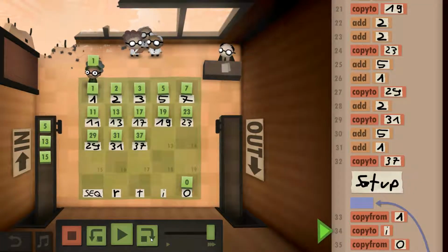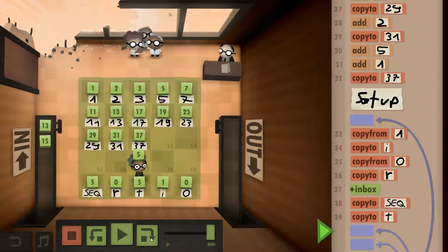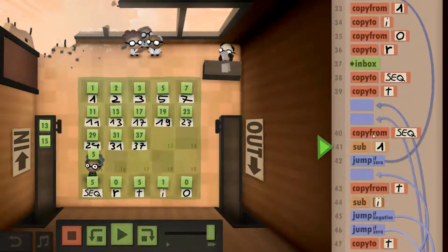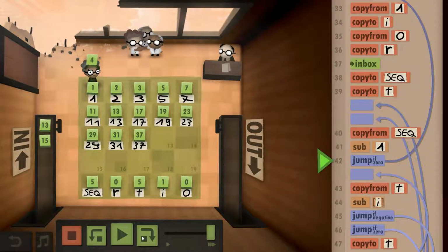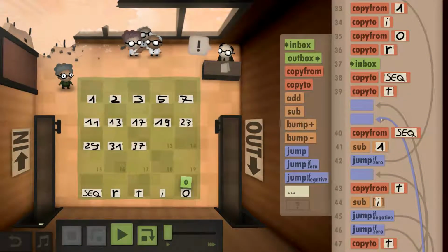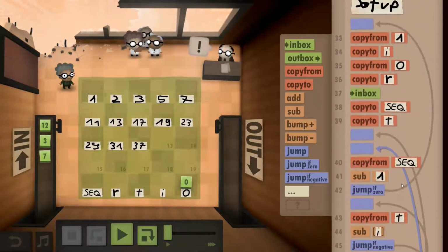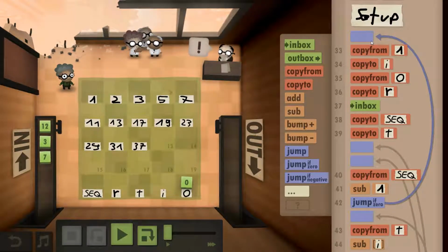Okay, so we copy from 1. Okay, so now we have the inbox. Yeah, we don't have to copy from sequence here, because we have it in hand, right? The first time. Yes. So where are they coming from? But do we have to do the setup all over again every time we have a new number? This setup here. Yes.